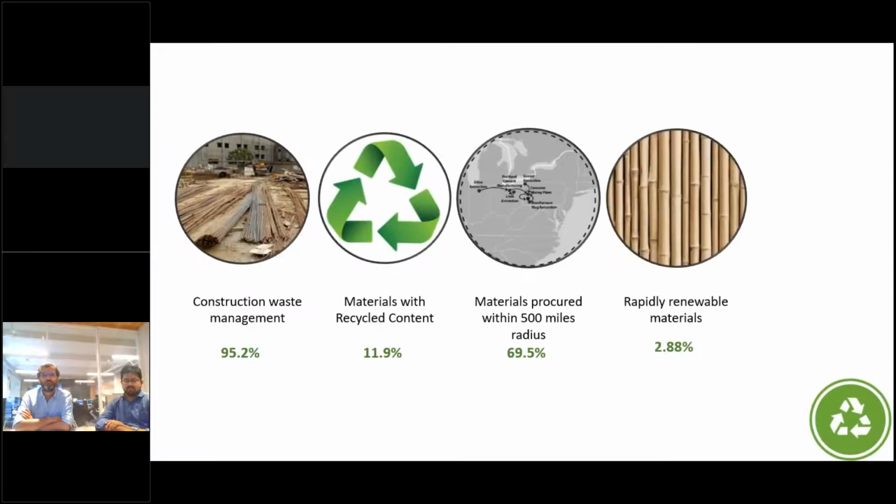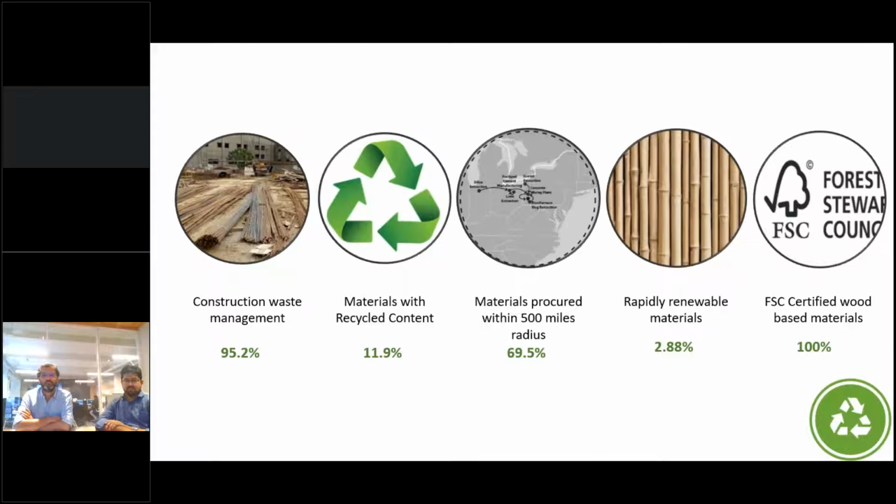And during site construction, as Sidharth explained, the idea was to use locally procured materials that have less embodied energy. During construction also, waste was managed properly. We also went for certified wood-based materials. So all the wood that is used in the project is FSC certified, and there are materials which also have rapidly renewable materials in their composition.